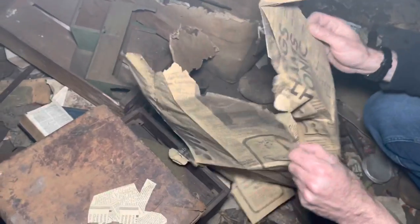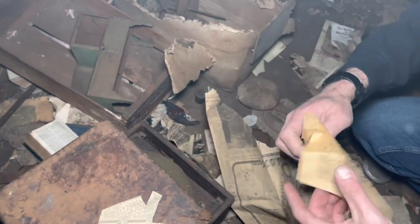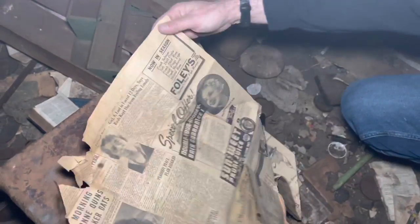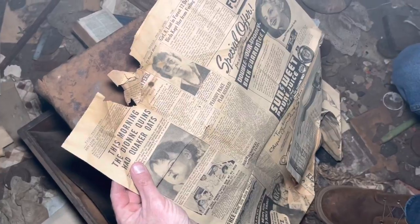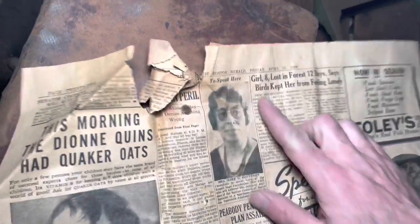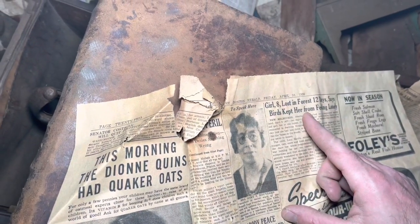Hold up. I'm trying to open this up so we can see it all and get a date on it. The date's usually at the top corner of the page. 1936. Wow. Friday, April 10th, 1936. Girl 8 lost in forest 12 days. Said she was. Birds kept her from feeling alone. That is strange.